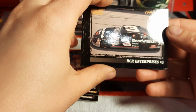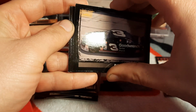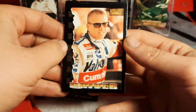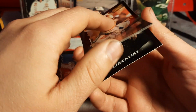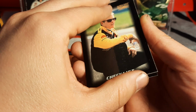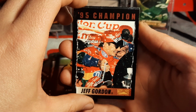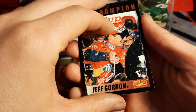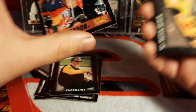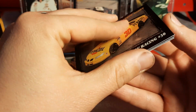Oh, that's nice. Right there behind it. Come on, don't bend. There we go. Put that over there. Then we got Mark Martin. Got to hold my hands down a little lower. We got a checklist with Mark Martin on front and, I'm guessing, his Busch Grand National fire suit. And we got the 95 champion, Jeff Gordon, right there. It's a nice card. Didn't get too much damage on it, so put that one here. Those are pretty much the cards I'm really looking for, the Jeff Gordons and the Dale Earnhardts.